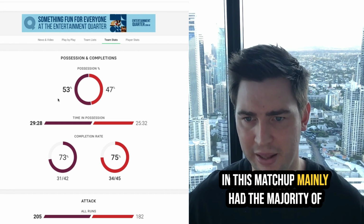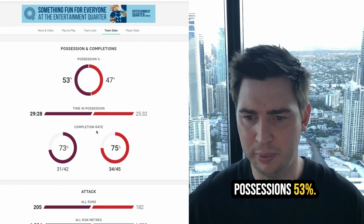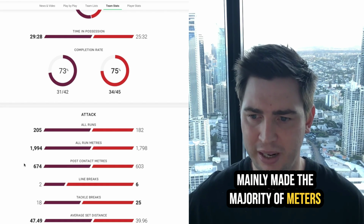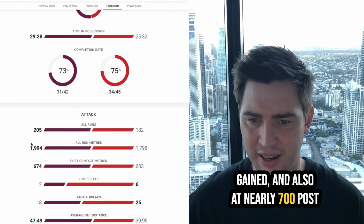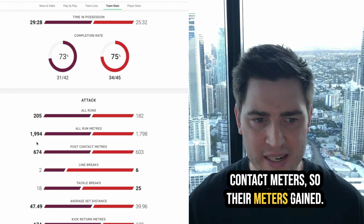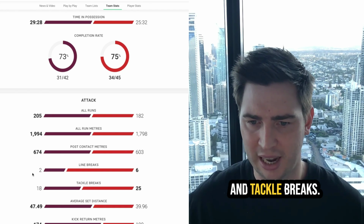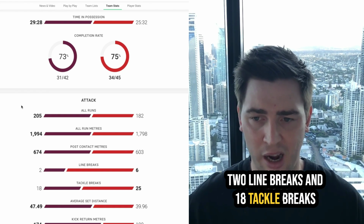In this matchup, Manly had the majority of possession, 53%. Completion rates were fairly even. Manly made the majority of meters gained and also nearly 700 post-contact meters. So their meters gained metrics were good. However, they just struggled to generate line breaks and tackle breaks. 2 line breaks and 18 tackle breaks.